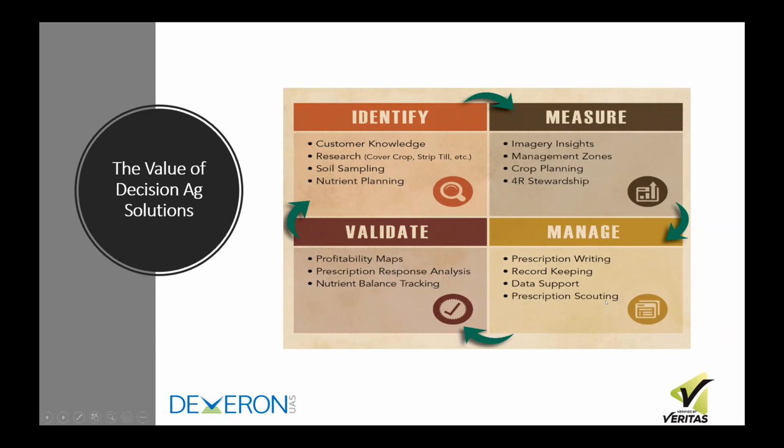You then want to manage those differences that you have measured by scouting those specific areas, collecting and recording the data for those areas, and by writing prescriptions based on the management zones that you have created. So you can start treating those areas individually with planting prescriptions, fungicide, or fertilizer prescriptions. Finally, you want to validate that you're managing those areas efficiently and effectively. By putting check blocks, or what we call variablocks, in your prescriptions, regardless of what you're applying, you can analyze the application. You can also create profitability maps that break down your efficiencies and your return on investment in each management zone. They can show you the areas where you need to increase or decrease seed, input costs, etc.